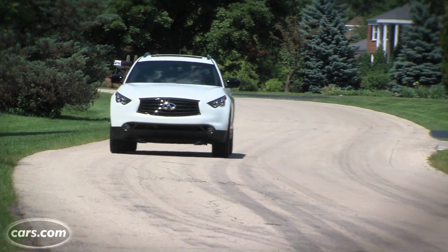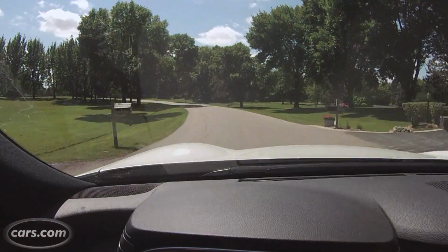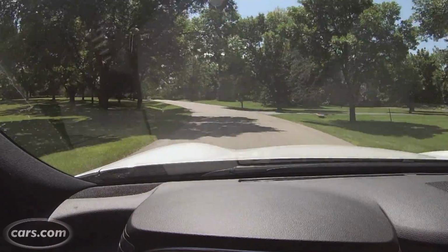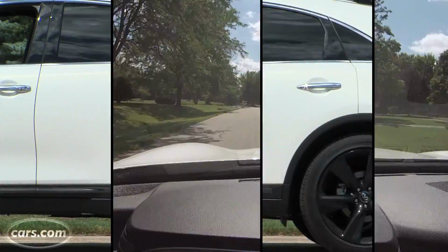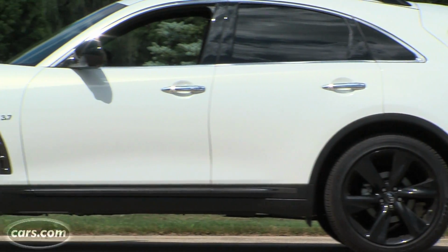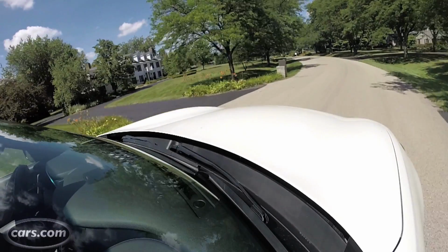The good news though is that V6 does still have plenty of power, thanks in part to a 7-speed automatic transmission that kicks down plenty, upshifts very smoothly, really helps out with drivability. Our test car also has pretty good ride quality. Even with the sport package and 21-inch wheels, it feels very sophisticated. It's firm, but still pretty forgiving over bumps.